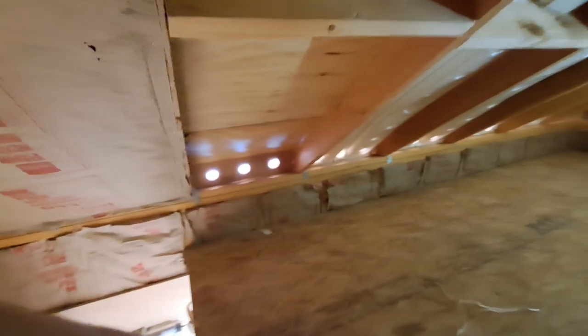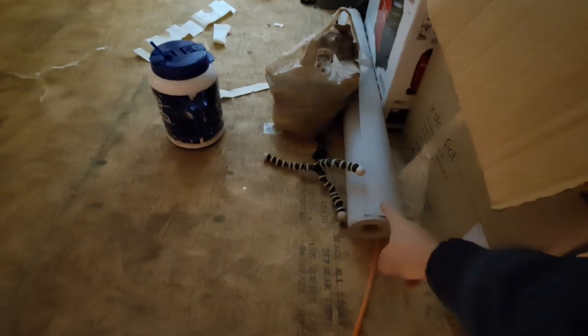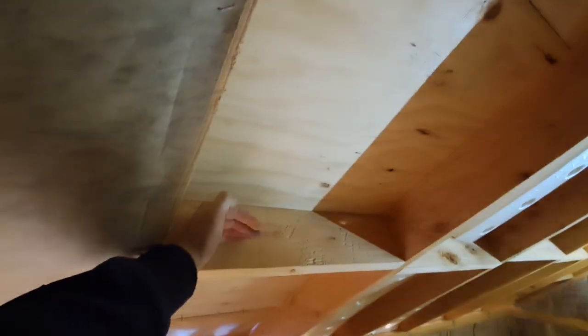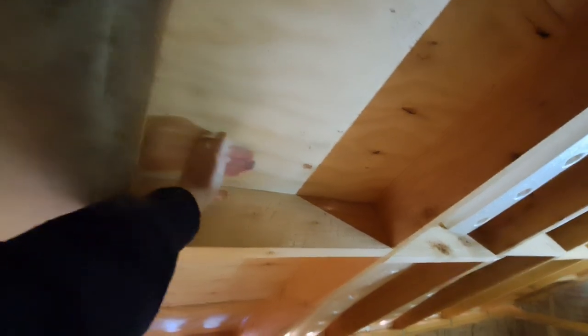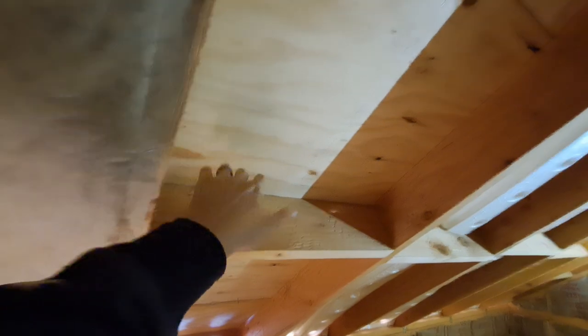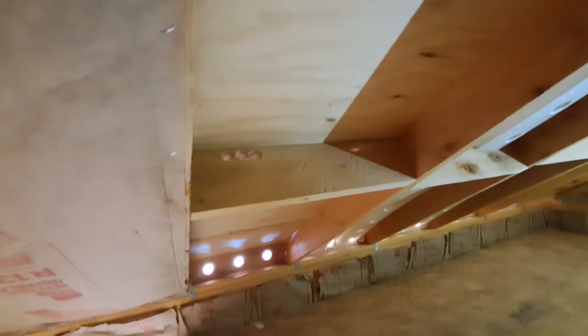So the plan is to cut some strips of wood to go inside the rafters here, and then stretch this thing tight, staple it, cut it to size, and that will help separate the insulation from the air gap that is needed right here for the air to come through, so that our roof is vented somewhat properly.